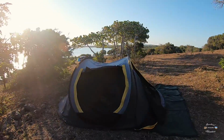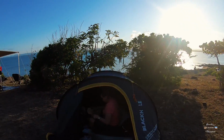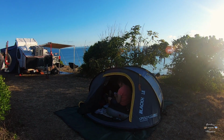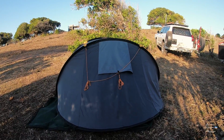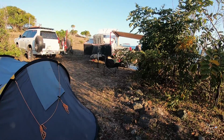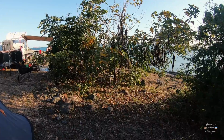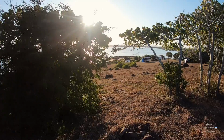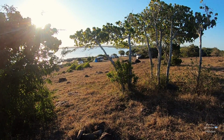This is Mel's setup. And as you can see, she's got a pretty good view too, looking up the hill. Got ourselves a bit of shade, the sun gets too hot. Down there on the flat would be a good spot, but hey, first in, best dressed.